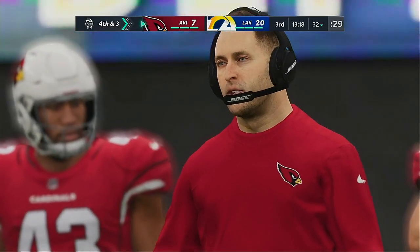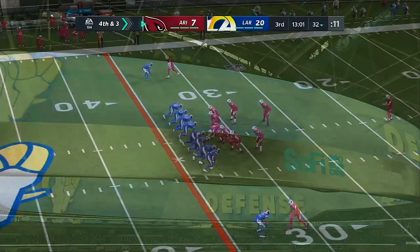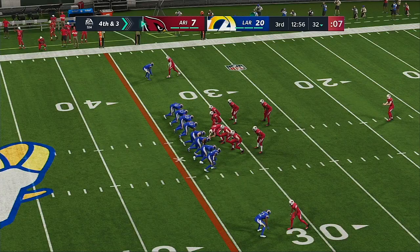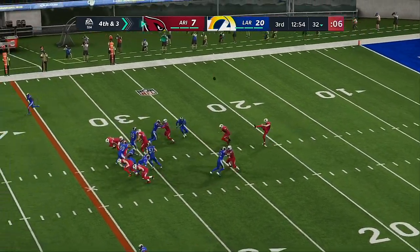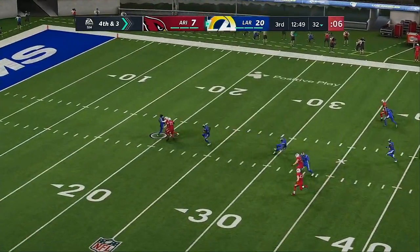How about a tip of the cap to the defense? They're working against a very mobile quarterback, but all day long they've kept him under wraps. And on that play, they held him to a short gain. Here's Andy Lee now as he's on to punt for Arizona. First kick, 47. This one looks good as well.